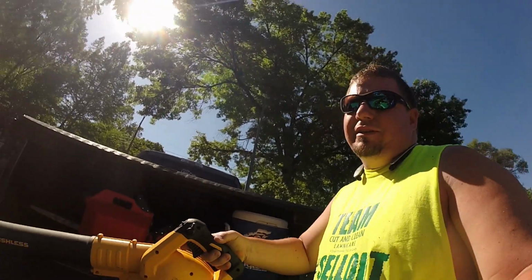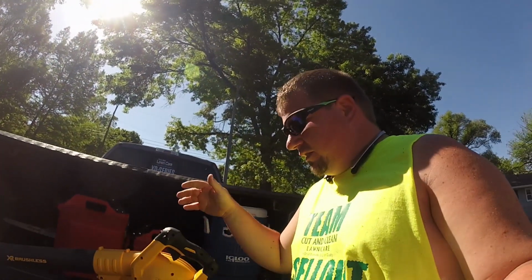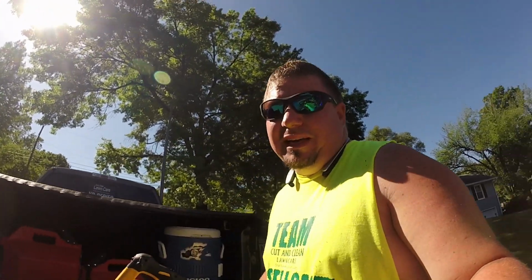See guys, I'll take more than just the backpack blower with me. Sometimes it's just unnecessary to have to throw that over your back all the time for some of these small properties. I'll just take the DeWalt, slap a battery in it, and use that when I don't feel like throwing on my backpack blower. So sometimes it's good to have something, I guess, around.